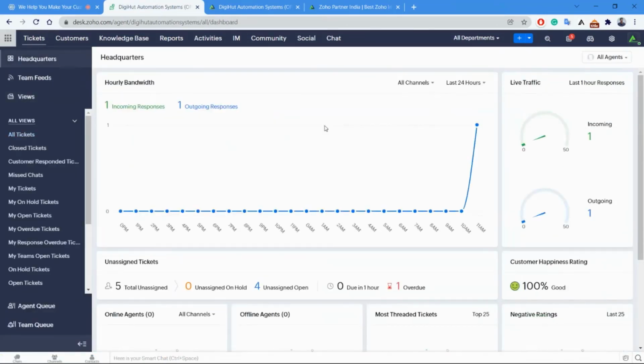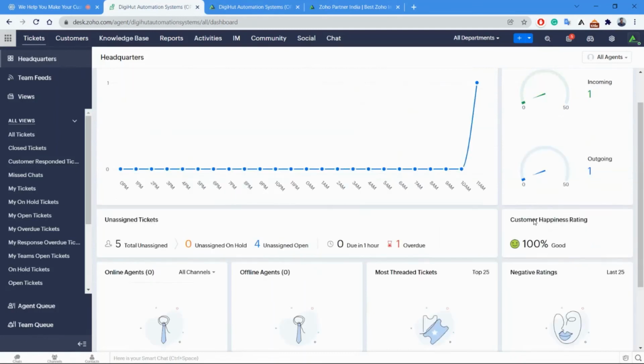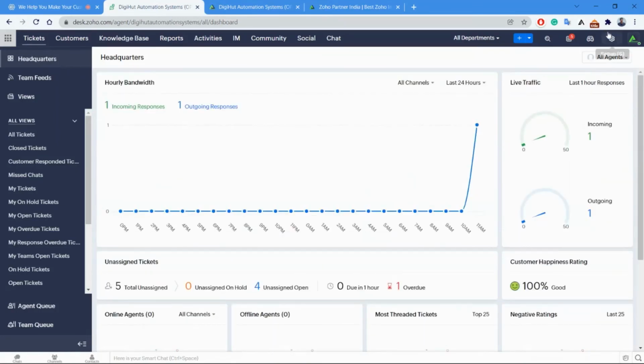This is for the admin, where they can see the traffic of the tickets and the quality of the responses that they're giving to the customers. Everything can be tracked in this particular headquarters. So if you go to it, you can see the hourly bandwidth, how many incoming tickets, how many outgoing messages, and the live traffic within the 1 hour, the customer happiness rating, unassigned tickets, how many agents are online, how many agents are offline, which are the most threaded tickets, negative ratings received from the customers. So everything they can see. If you want to see only a particular agent, you can filter it out in this particular menu.